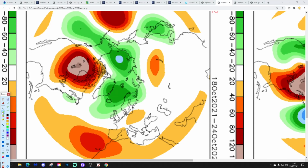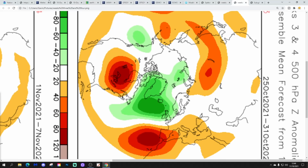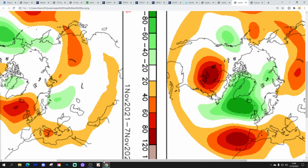All change for week 2, which is the 18th to 24th of October. Then we have lots of low pressure to our north, and we're bringing in westerly, so turning wet and windy in week 2. Week 3 also looks very unsettled, which is 25th of October to the 31st, Halloween. Low pressure again is in off the Atlantic, so definitely much more unsettled through the final week, 10 days or so of October. Again, that might include a little bit of a cold snap as well.